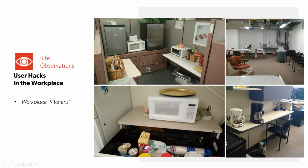Other things that I love, workplace kitchens that are made out of office furniture. Bottom left is my favorite. Because they had all the supplies in the top drawer, and then the microwave, it was just really well done. These are in county facilities.